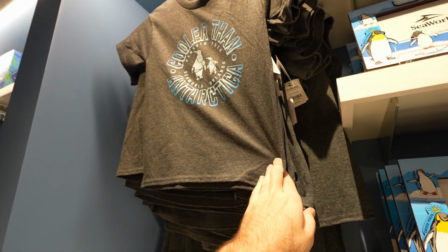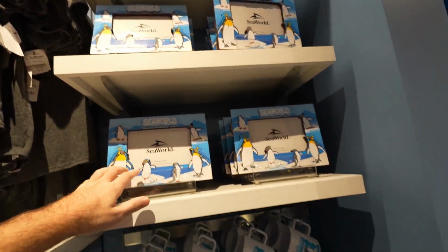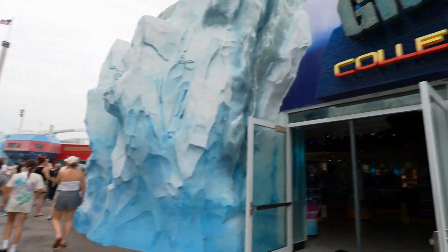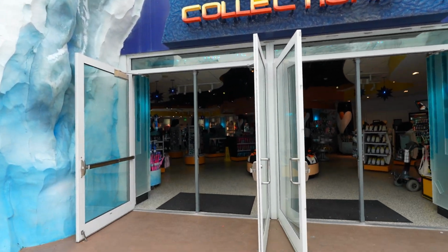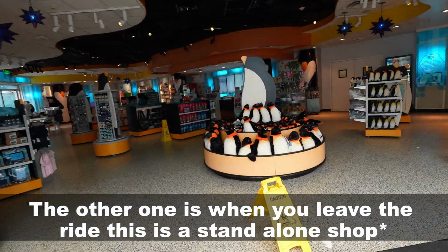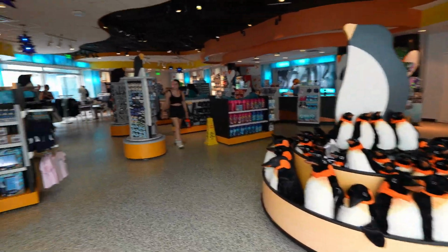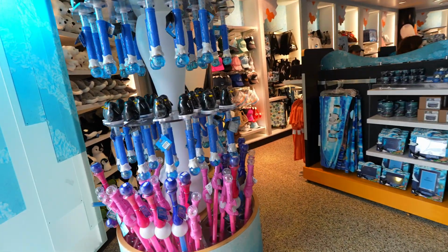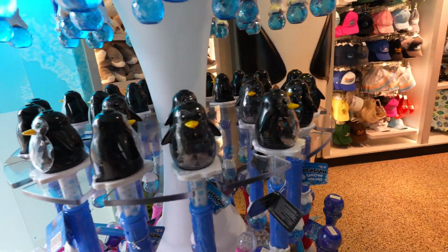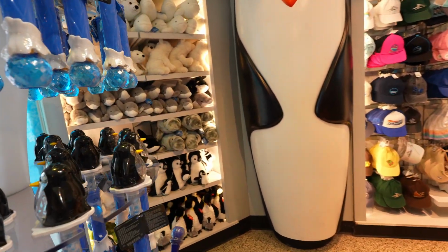A lot of this is just showing off the penguins, which we'll show you guys in just a little bit here. So it looks like it is a 75-minute posted wait, but I also see right here, I think this is the gift shop when you actually leave the ride. Because I think the other one is when you actually do the penguin exhibit. So I think this is the actual merch shop. More bubble wands. Everybody knows my fascination with Universal's. I really want one of theirs.